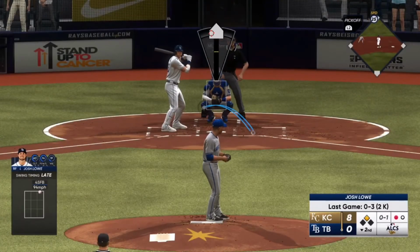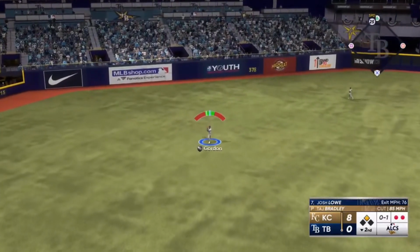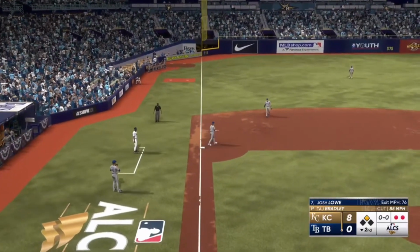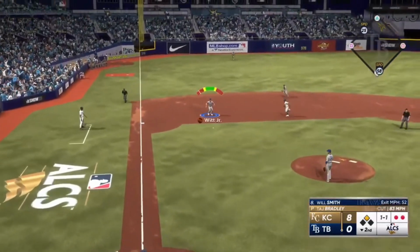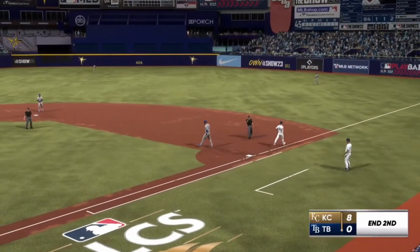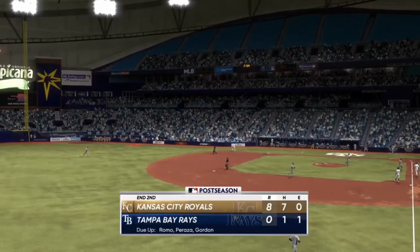And Bradley trying to work out of this one, now facing Josh Lowe, and that is going to be on the hands. Good cutter there. Easy fly out to Nick Gordon in left field. And now with 2 outs, can Bradley dance out of danger following a leadoff double? And he can. A slow roller to Bobby Witt over at third base. And that is going to be out number 3 and the end of the second inning. The Royals keep the Rays where they're at. And the score is 8-0 here early.